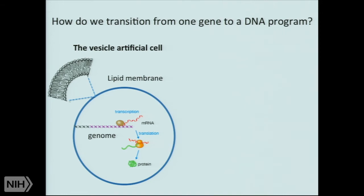So if you encode the whole system, you can eventually lead to something that will replicate the DNA, synthesize new membrane, by some means divide the membrane, and so on. So generate a living system, a minimal cell, in a bottom-up fashion, so to speak.